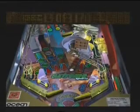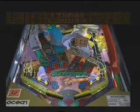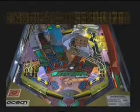Basically, I've got a certain amount of time to hit that red flashing ramp, and as time progresses, the jackpot gets less and less, so I should really stop faffing around and actually hit it like that. See, I could have got 20 million if I did that sooner, but, you know, I screwed up. Anyway, this table's actually pretty good.